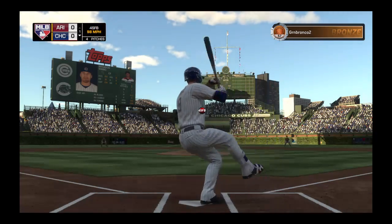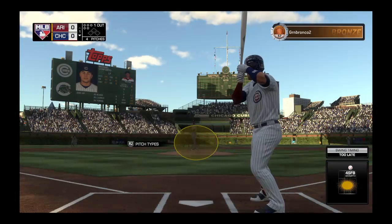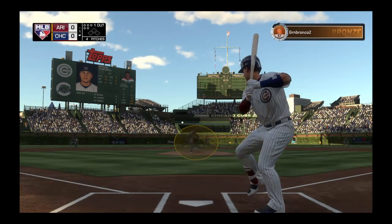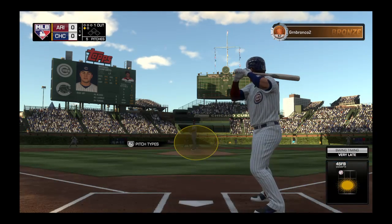Well, he's clearly in protect mode. 0-2. Good job of holding up right there. Now the fastball is right by him as he swings and misses for the first out of the inning. Left fielder, Michael Conforto is in with one away now as he swings and misses here at strike one.